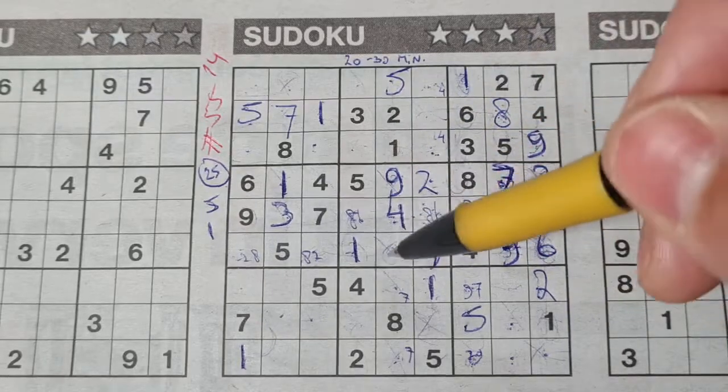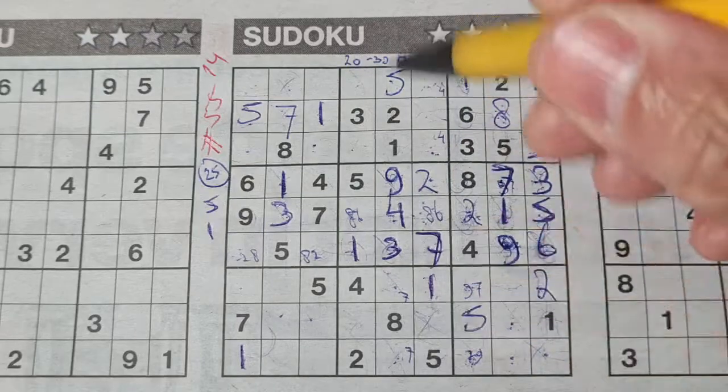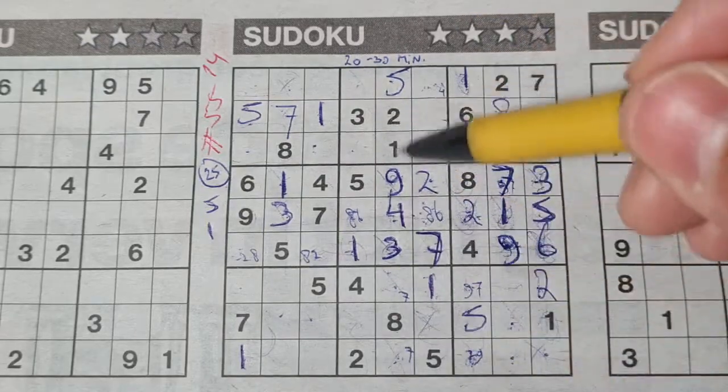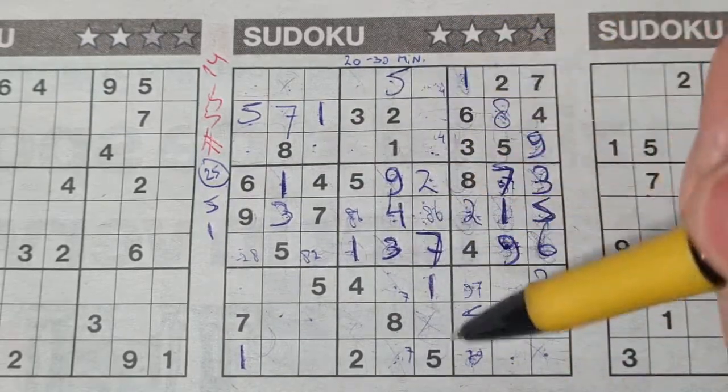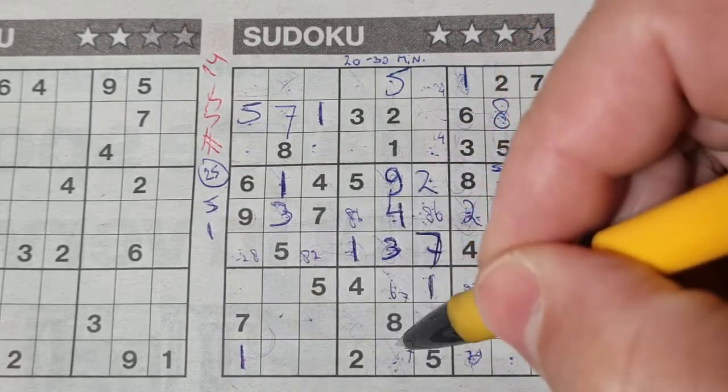The 1, the 2, the 3 is missing. 2 numbers left in the middle column for numbers the 1, the 2, 3, the 4, the 5. The 6 is missing and the 7 is missing. 6 and the 7. Let me mark those 2 boxes.